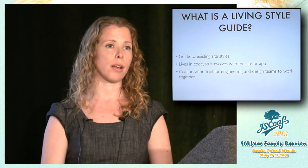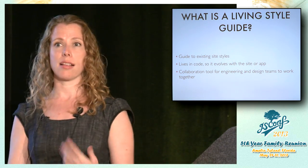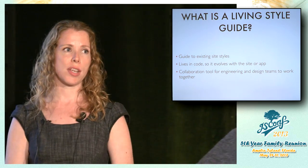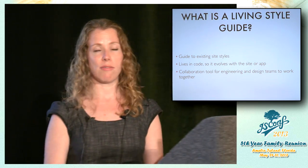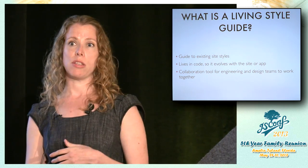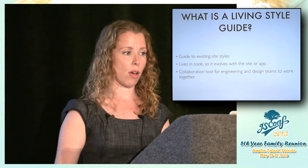This is super important. If you have a PDF style guide, it can't evolve. The site is constantly changing and responding to new constraints, or your app is adding new features, and something that doesn't live in code isn't going to keep up to date. So in my opinion, the exact same partials that you're using to build out your site need to be used to build your style guide. That way there's no extra step in keeping things going.